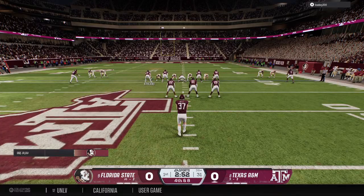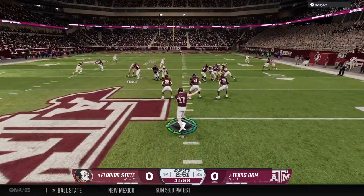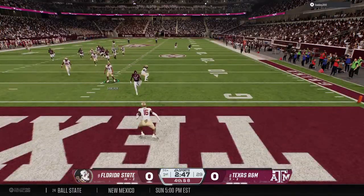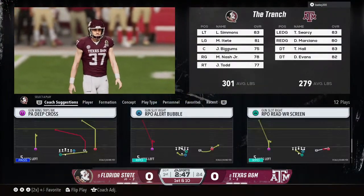Now a big decision coming up here on fourth. The Aggies will line up to punt it away. And that punt carries into the end zone, so a touchback.